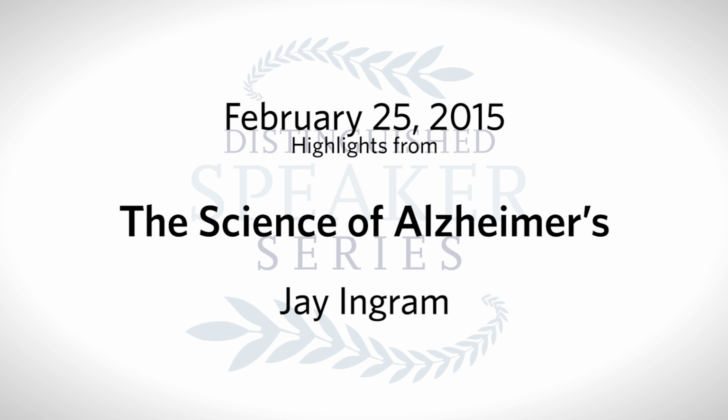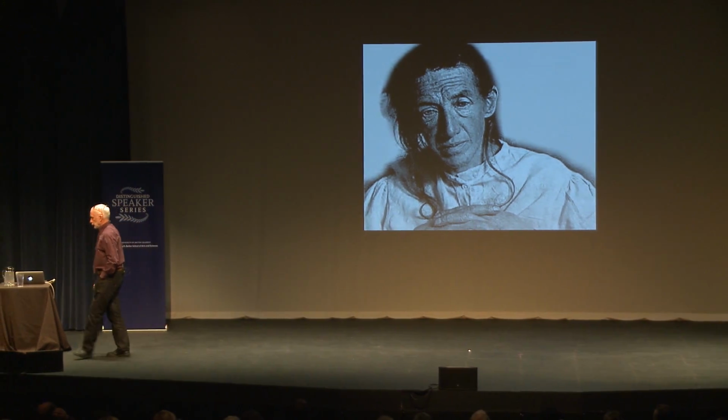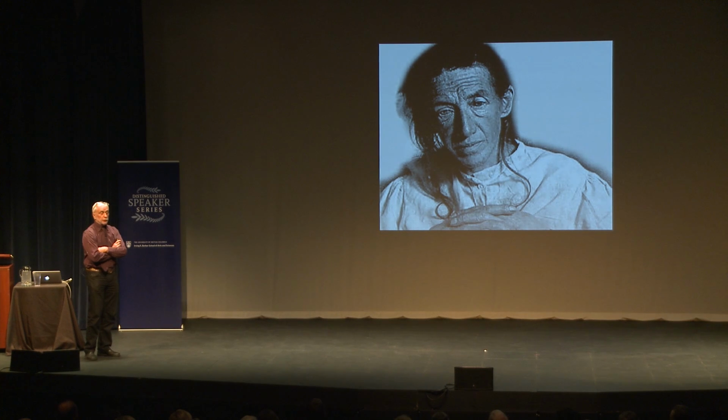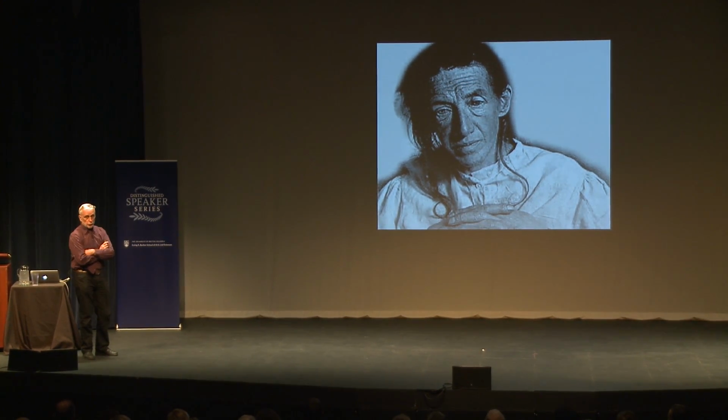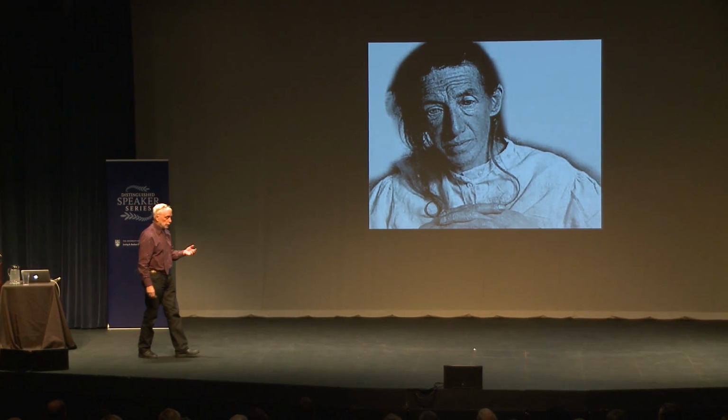This is the first Alzheimer's patient, a woman named Auguste Deter. It's a really touching and sad story. She came to him when she was 51 years old. She'd become paranoid. She didn't trust her husband anymore.